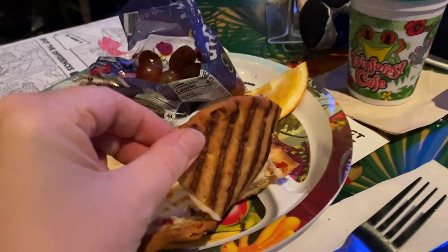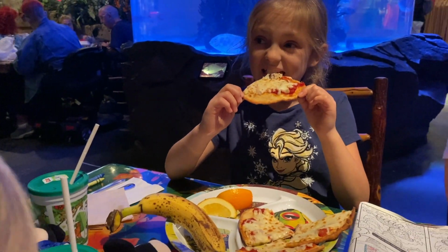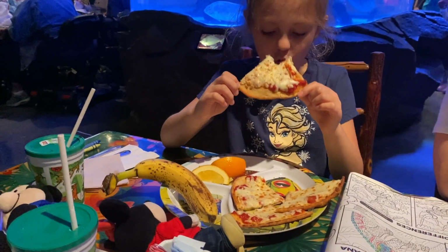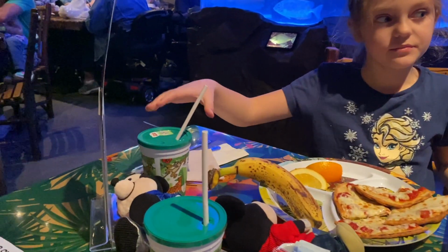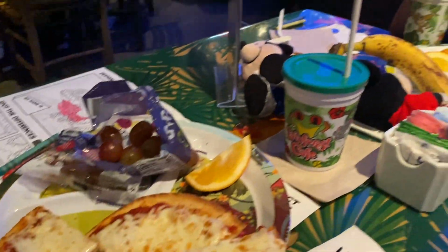Yeah, it's like a nice charred flatbread pizza. Very nice. It's like right up her alley. It's yummy. Nice and cheesy. Lots of fresh mozzarella on there. Very good. And lots of fruit. My goodness, lots of fruit for them to enjoy. Yummy. And their kids drink.